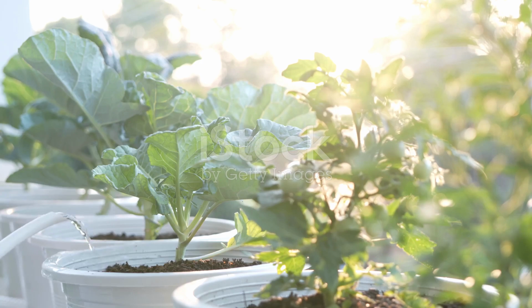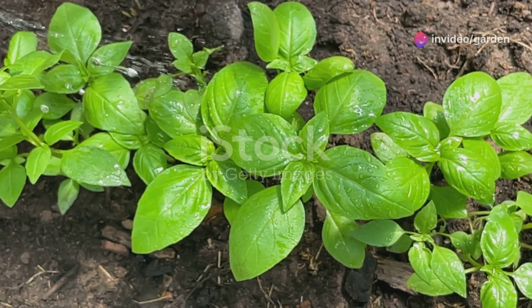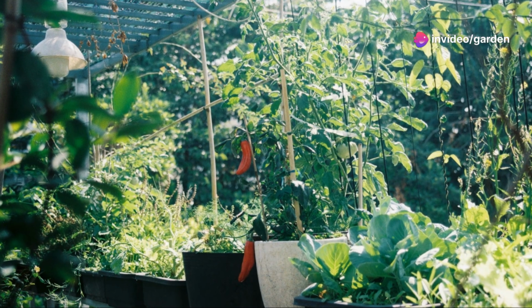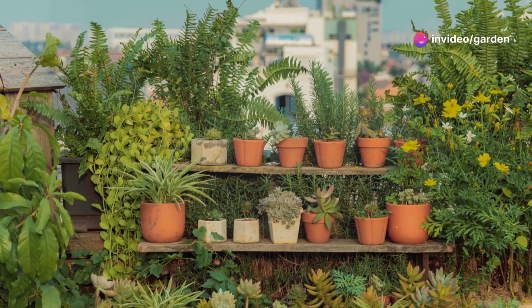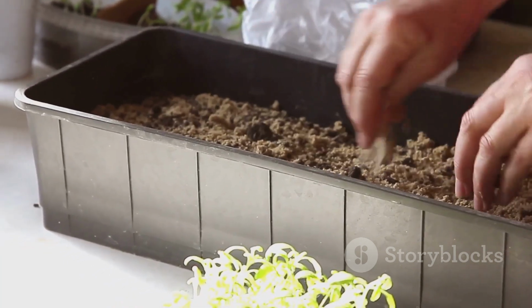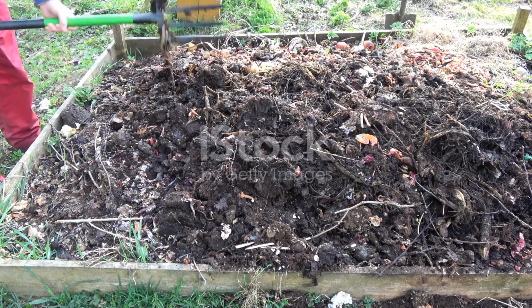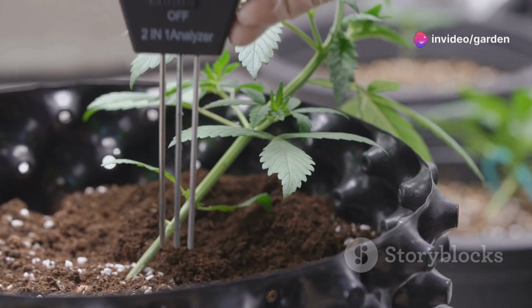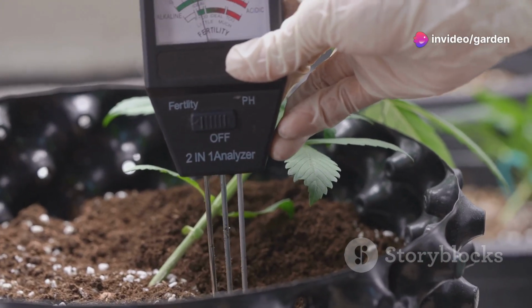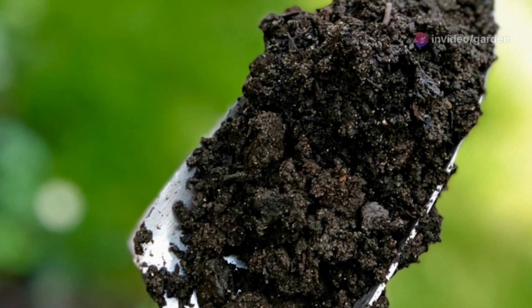Lauki loves sunshine. Select a spot that receives at least 6 to 8 hours of direct sunlight. If you're growing in containers, make sure they're in a bright spot on your balcony, patio, or even a rooftop garden. Lauki thrives in well-draining, nutrient-rich soil. Mix in compost or aged manure to add fertility. A soil pH of around 6.5 to 7.5 is ideal. Ensure the soil is loose and aerated, as Lauki roots need space to grow.